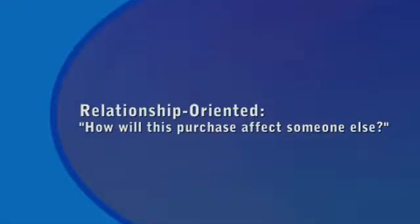The fourth type of buyer is the relationship-oriented buyer. This person buys because of the way the purchase will affect other people. For example, they would buy a service contract because they realize that some of the services associated with it, such as towing, rental, and roadside assistance, are going to prevent their son who is away at college from being stranded on the road with no one to help. That's what the relationship-oriented buyer takes into consideration in making their purchase. How would this purchase affect someone else?